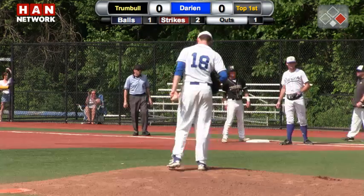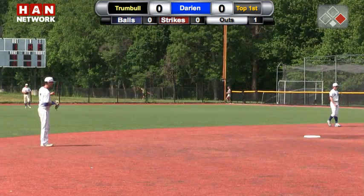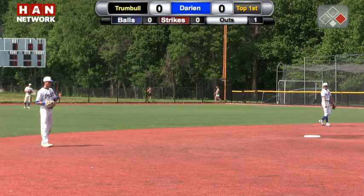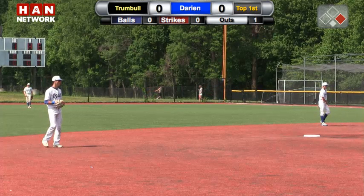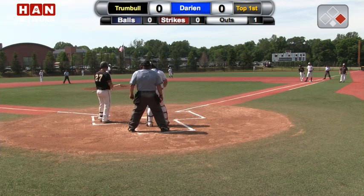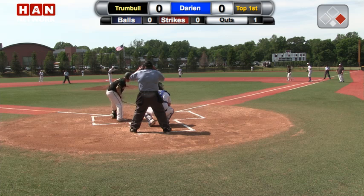Fastball, way first base. Jack Lynch hitting 8th and playing center. Danny Rachowski's batting 9th and playing shortstop. Fastball misses out on the hill for the Blue Wave right now. And no strikes.